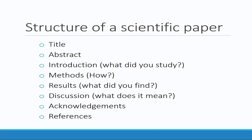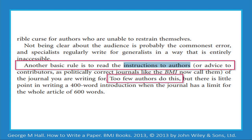Methods could have some defined sections within the method section, number of references, style of references, etc. So before even thinking about writing a paper, please go to the journal website and read instructions to authors. And unfortunately, really too few authors do this.